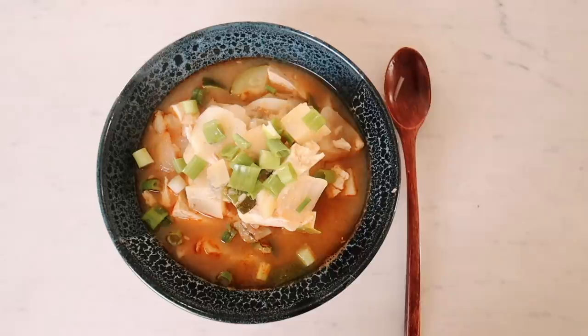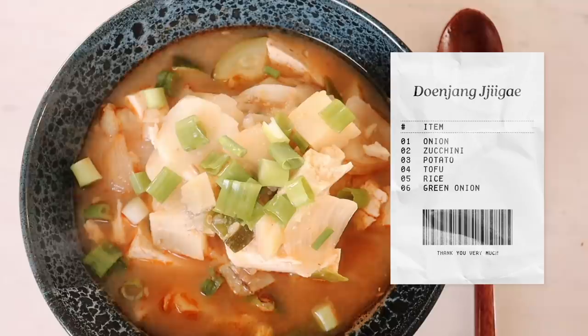For lunch, I'm having the last bits of my doenjang jjigae. Gonna enjoy the rest of this.